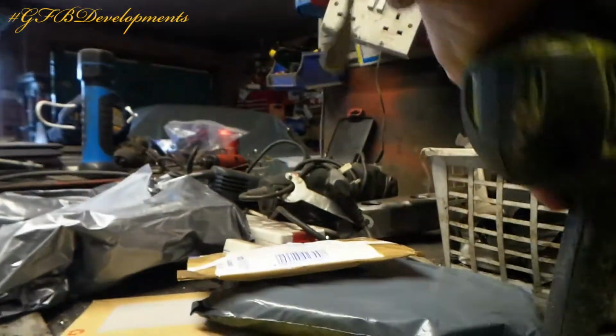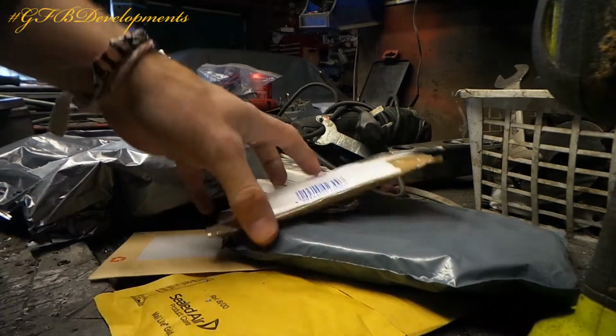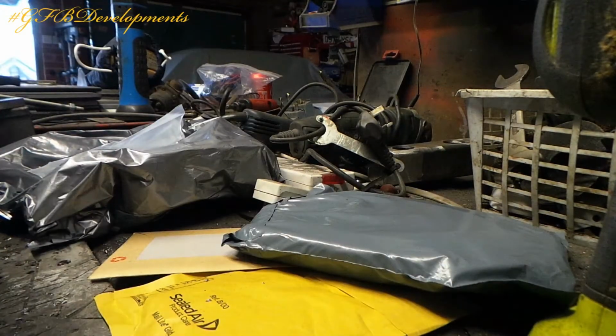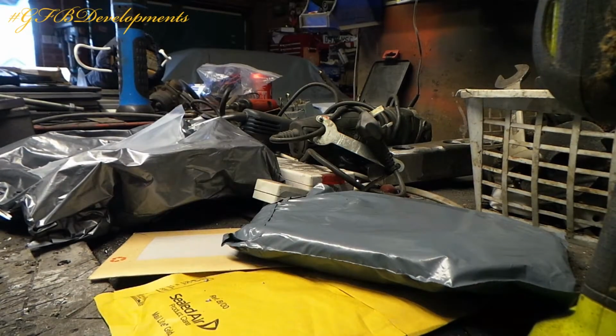So, right, if I just set the camera down, I'll open up another one of these parcels, and we'll move that, and we'll take a look at what else is in here. Might as well take a look at this one, because the camera was pointing at it. So what's in here now? This is possibly the nuts. Yes, it is. Yeah, so that's the nuts, which will go on the back of that. So yeah, perfect. Right, so that's that one done.